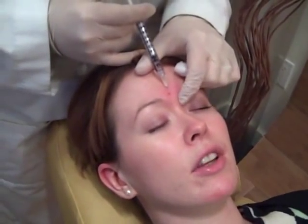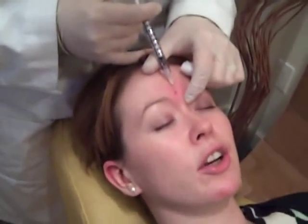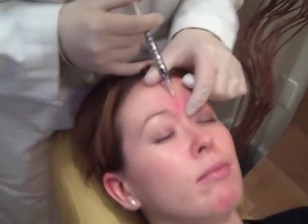Yeah, that's the line. I feel like I see it when I laugh really loudly and I look in a mirror, it looks like the two muscles are kind of coming together in my forehead.